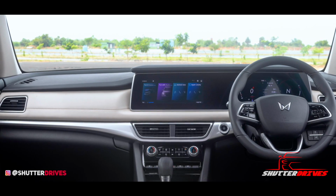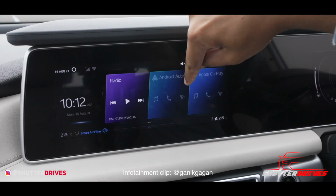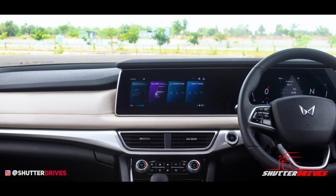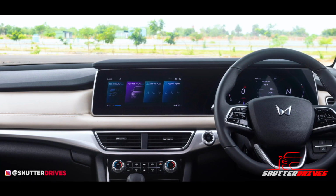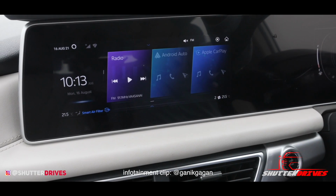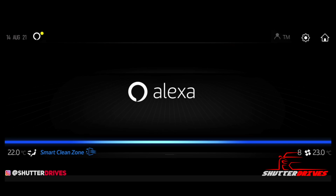The center of attraction, however, are the twin 10.25-inch touchscreen systems. One for the infotainment system and other is the instrument cluster. The screens have serious resemblance to the Mercedes-Benz E-Class and are really sensitive to touch. They are equipped with Android Auto and Apple CarPlay with a built-in Alexa feature.